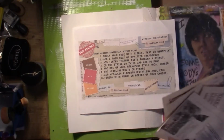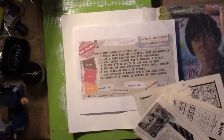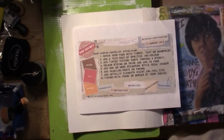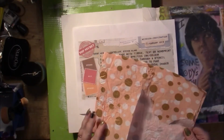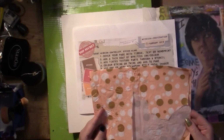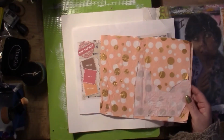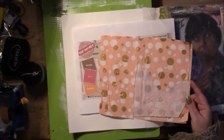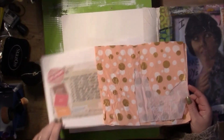Let's grab this. Oh, hang on a second. I have another piece of tissue paper in there, and it is a very light orange with gold and white dots. That could count as orange. Then would red look good with that? Yes, and brown, yes, obviously. Okay, I think that's what I'll do.